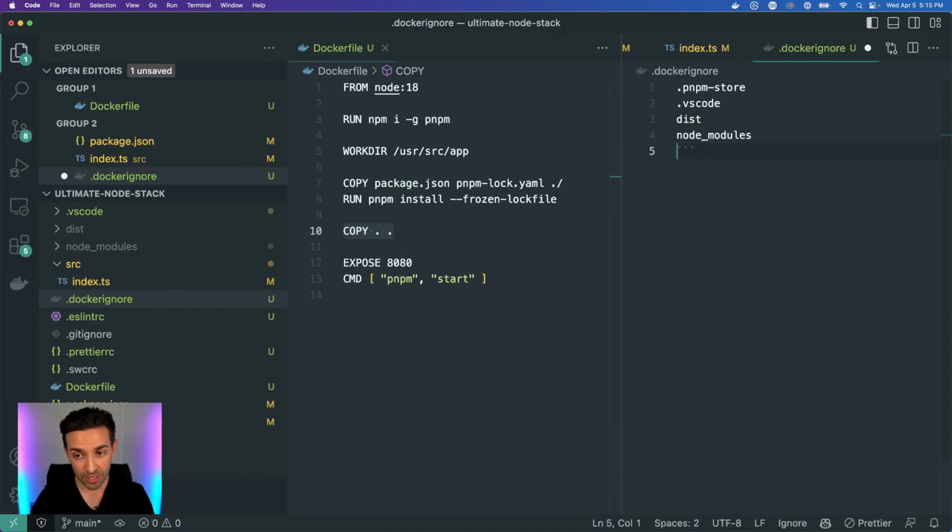And the most important one, perhaps, is node_modules. We definitely don't want to be sharing the node_modules directory with our own machine. In my case, it's a Mac. For you, it might be Windows, with what's running in Docker, which might be Linux or Ubuntu or whatever, because different things need to build differently. So you don't want to share node_modules in there as well. So that's some good configuration to have in there.